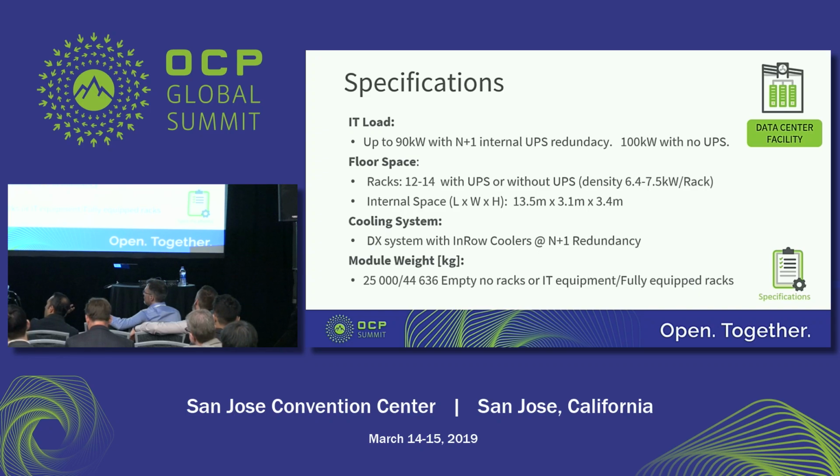If we need to go up to a higher density, we do have a chilled water option. The DX is using in-row DX coolers, and we'll have condensers on the outside, and I'll show you a picture in a bit.